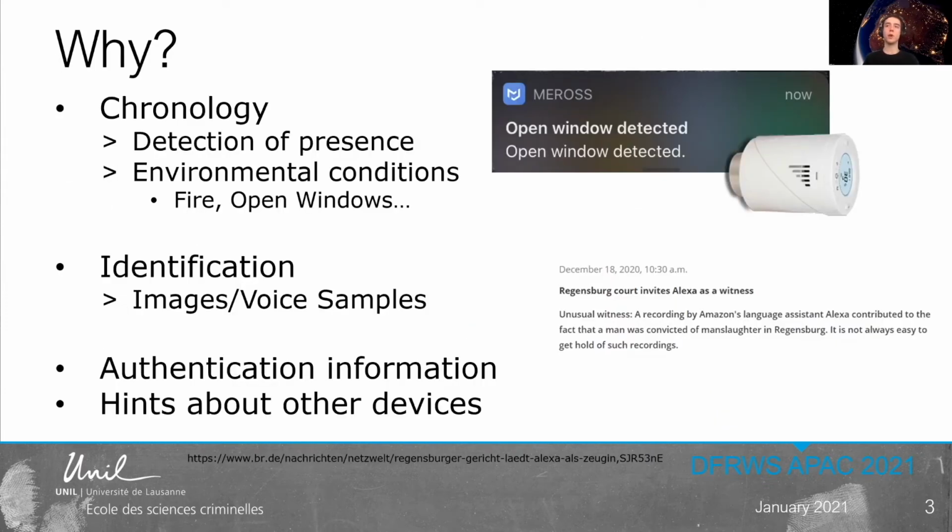So, why collect this data? Data collected by these devices can be useful in traditional investigations in multiple ways. It can help reconstruct the sequence of events, either by logging the presence of people directly or indirectly by recording environmental conditions. A sudden change in temperature might indicate the beginning of a house fire. A sudden drop in temperature detected by a radiator valve may allow investigators to pinpoint a break in time, as we can see in the image above.